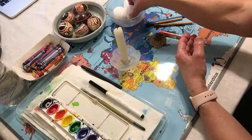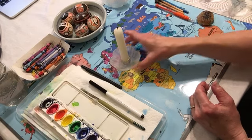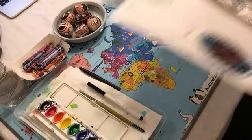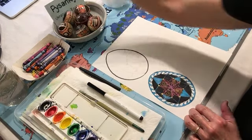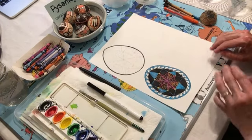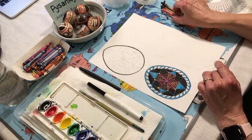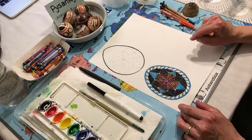Okay, so having said all that, you're probably wondering what I'm going to be doing in this project if I'm not going to be doing an egg. So let's see what I've got for you. We're going to be doing something similar, but we're going to be using watercolor and crayon. And it's very similar actually, because crayons have wax in them, just like the wax that we're putting on our real eggs. We're going to be putting crayon wax on our paper eggs.